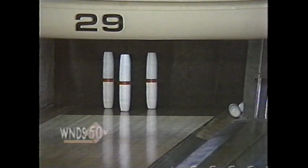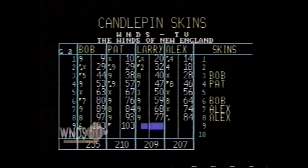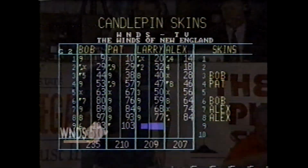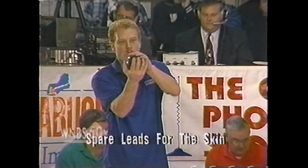Pat Pay will have a spare leave. First one he's had in a while, it seems. Pat really needs a mark. Yes, he got it. Keeps himself alive with a spare in the 9th. That is his first spare here in this second game. You see, he had the strikes in the 2nd and 4th. Now the pressure is clearly on Larry Valcourt with Alex Pendleton only 2 behind and Pat Pay already posting a mark in the 9th.